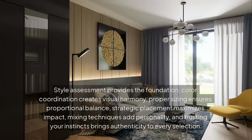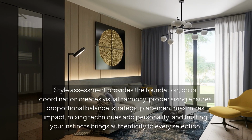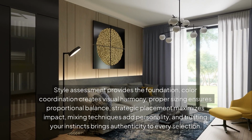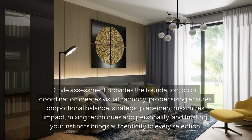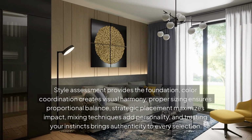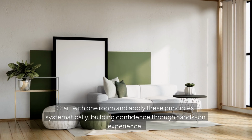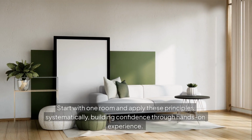Style assessment provides the foundation. Color coordination creates visual harmony. Proper sizing ensures proportional balance. Strategic placement maximizes impact. Mixing techniques add personality, and trusting your instincts brings authenticity to every selection. Start with one room and apply these principles systematically, building confidence through hands-on experience.